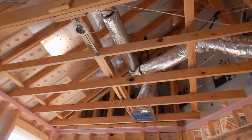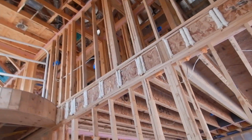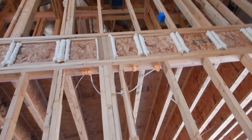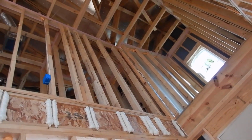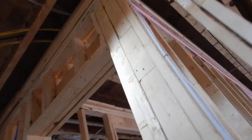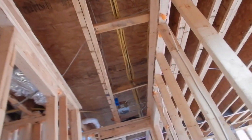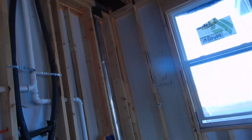So moving on along. Looking at our framing, it all looks pretty good. I mean, is it perfect? No. But for what I'm looking for. Of course, I haven't been upstairs yet, not like this. But it seems to be pretty straightforward.